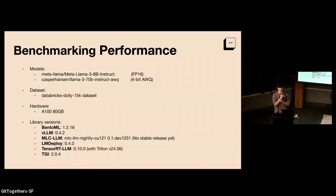Because these LLM inference backends are open source and evolve very quickly, they may have more up-to-date versions today. So please note these are the library versions we used for the benchmark.